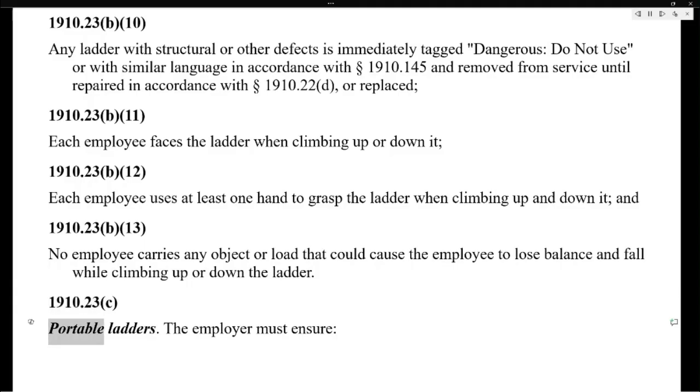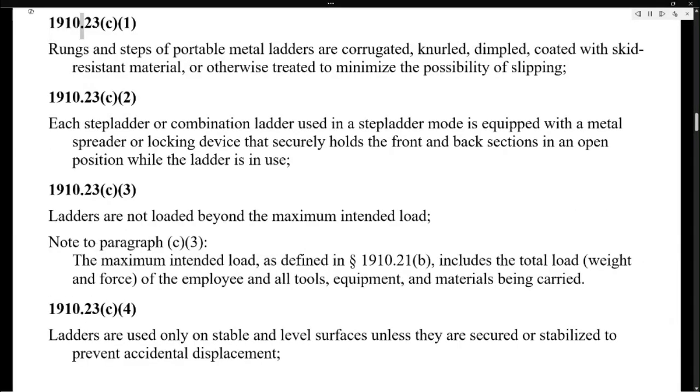1910.23(c) Portable ladders. The employer must ensure: 1910.23(c)(1) Rungs and steps of portable metal ladders are corrugated, knurled, dimpled, coated with skid-resistant material, or otherwise treated to minimize the possibility of slipping. 1910.23(c)(2) Each stepladder or combination ladder used in a stepladder mode is equipped with a metal spreader or locking device that securely holds the front and back sections in an open position while the ladder is in use.